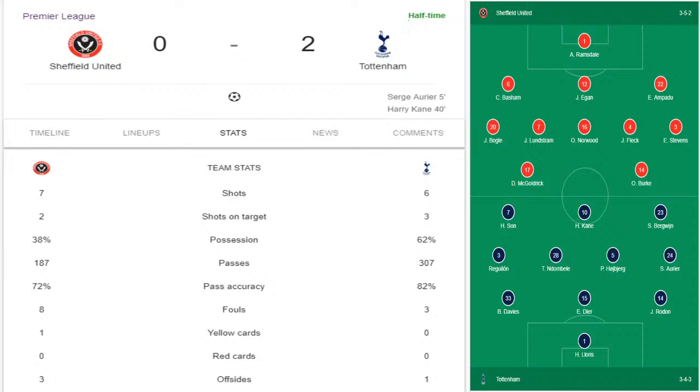Half time here at Bramall Lane. It is Sheffield United 0, Tottenham Hotspur 2, and you are listening to Premier League Live.